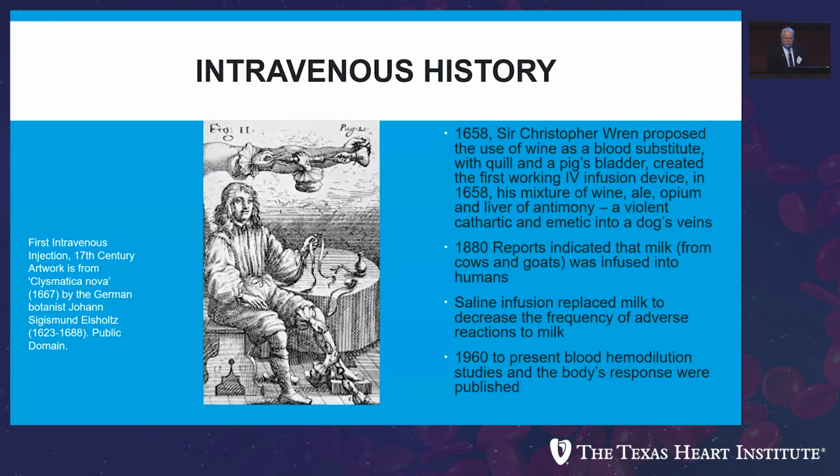Intravenous history was something that physicians had been working on for centuries, about 300 years. And you can see that Sir Christopher Wren used a concoction of wine, ale, opium, and liver of antimony. That's ground liver components, a metallic type substance they mixed and infused into dog veins. And then eventually in the 1880s, milk was used as a substitute for that. And eventually saline was utilized to replace milk. Thank God we live in the era that we do.